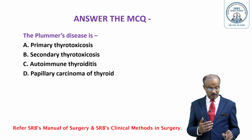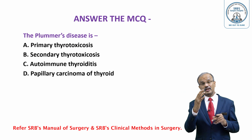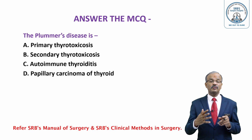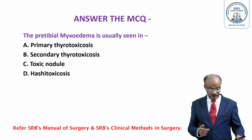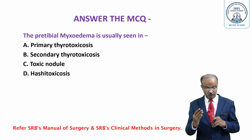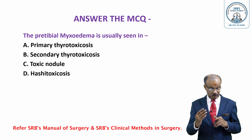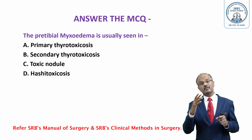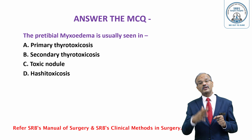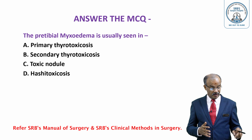Plummer's disease, primary thyrotoxicosis, secondary thyrotoxicosis, autoimmune thyroiditis, papillary carcinoma of the thyroid. Students, put the right answer. I acknowledge and appreciate you for the answer. Put the answer in the comment box, and later answer another MCQ. Pretibial myxedema is usually seen in primary thyrotoxicosis, secondary thyrotoxicosis, or toxic nodular thyrotoxicosis. Again, all these MCQs are commonly asked in your exams, NEET exam, and competitive exams. So remember this, put the right answer, and we'll have the correct answer later.